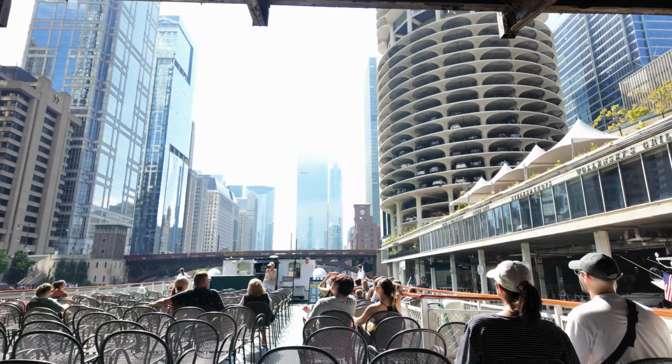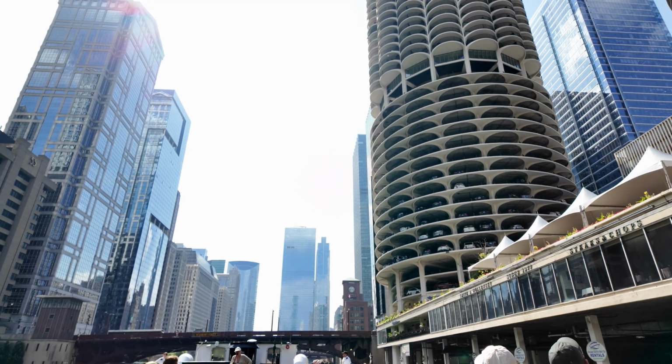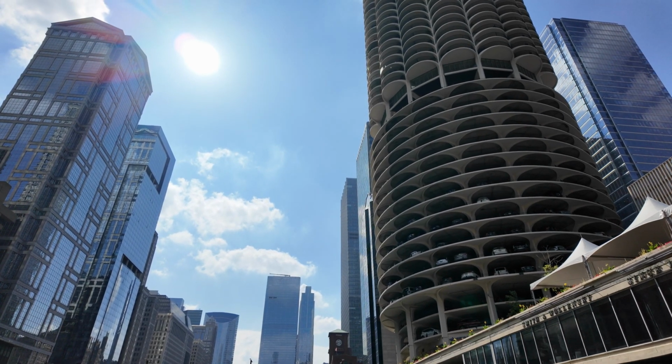Around 1970, 1980, a group of architects said, you know what, less is more. Let's have some fun with architecture. Let's do something different. Let's have the presence of the past. Let's not be so forward thinking.